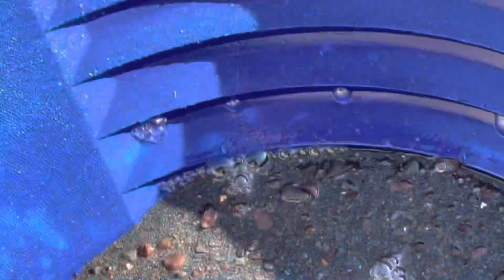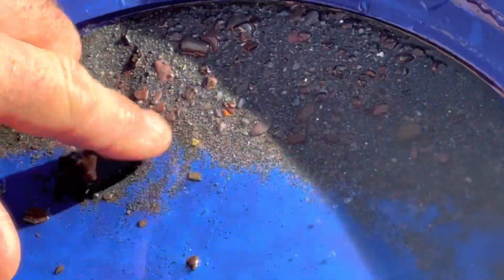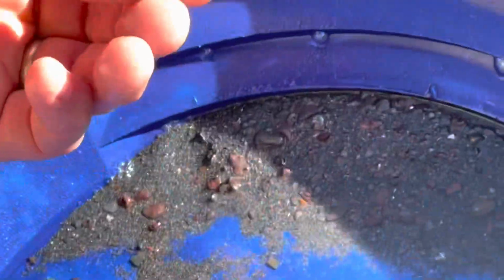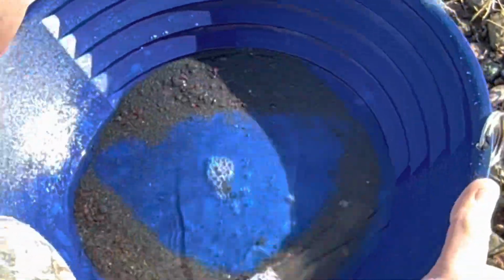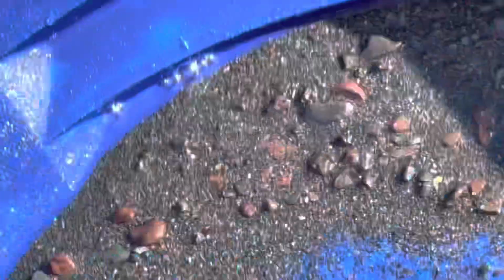Jeff actually just found a big flake. Is that gold or just a yellow rock? I might be a flake myself. I don't know. I think it's just a rock. Is that the flake of the day? Yeah, I'm the flake of the day. Like that time we found that piece of zipper. We thought we had a nice piece of gold. Yeah, well, what do you do? Just keep digging.